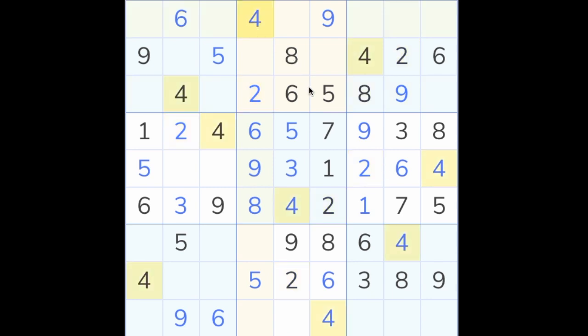What else? 4, 5, 6. Do we have a 7? No. So 1, 3, and 7 are missing. So 1 and 7 are blocking this square, so it can't be a 1, it can't be a 7, it must be a 3, because that's the other number. Actually, I could have just counted through this column 1, 2, 3 and come to the same conclusion, but I wanted to show you that there is often more than one way to find the same number or the same answer.